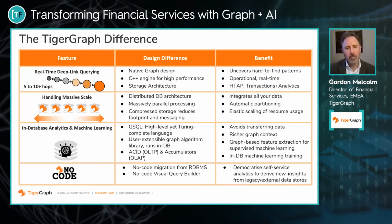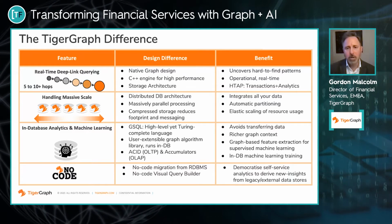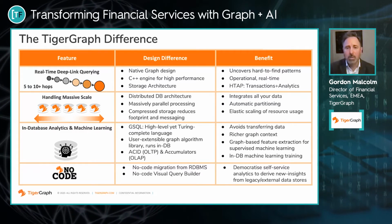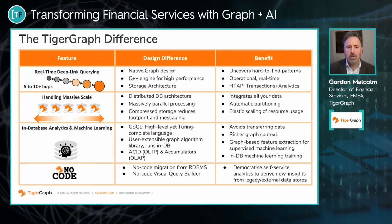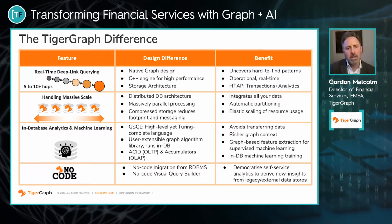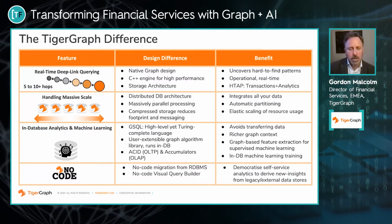Now, TigerGraph was built as a fully distributed database, natively built for massive parallel processing. And what does this mean? Well, it means it's infinitely scalable, highly performant, and as it horizontally scales, it's well suited for cloud options. So let's look at the in-database graph analytics and machine learning. This is what the analysts are excited about.